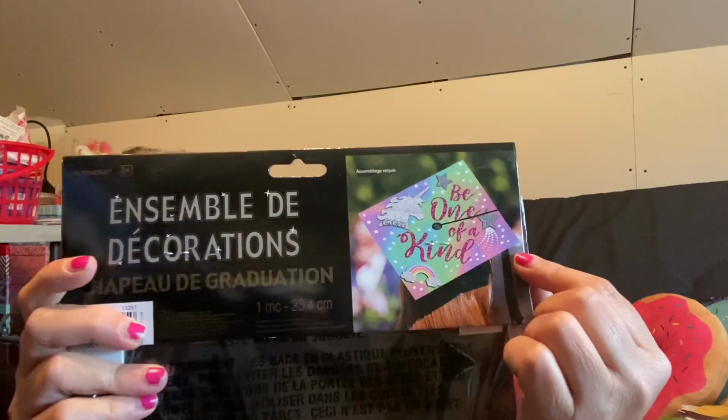I was like, oh my gosh, I wish I knew somebody that would be able to pull this off, but I don't have anyone graduating this year in my family. In a couple years I do, so I don't know, maybe I'm not sure if she's a unicorn lover. I'll have to give her a call and check it out. But I thought, oh my gosh, that would have been so me in the 80s.